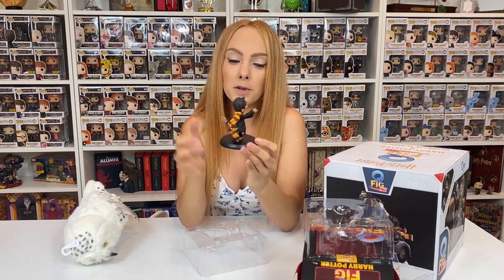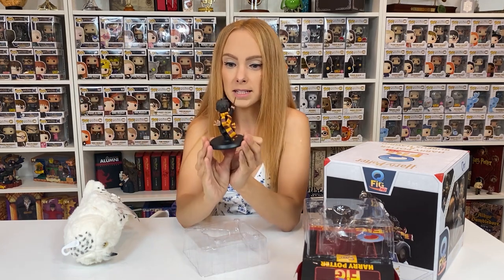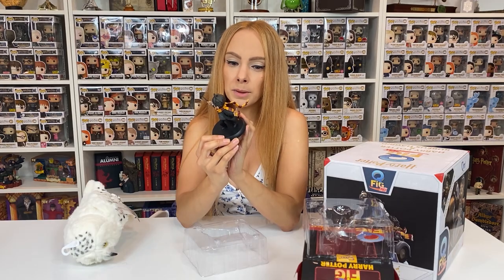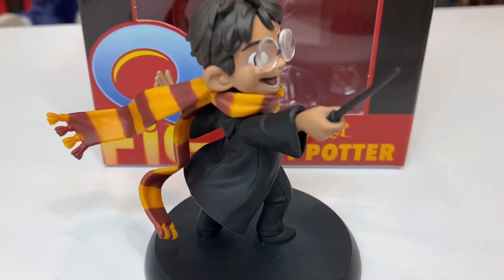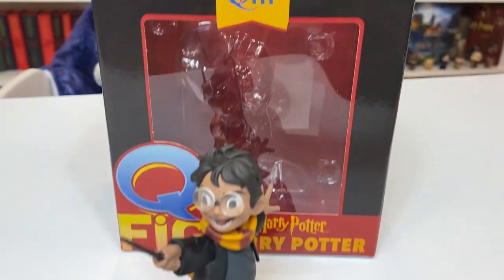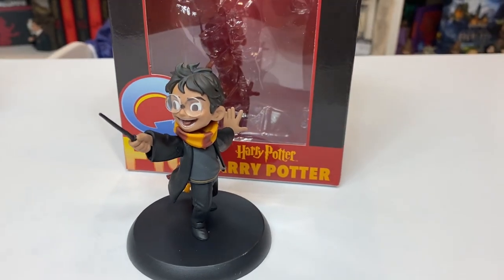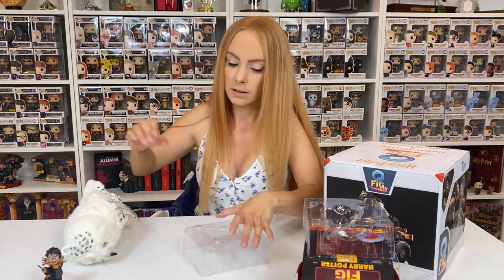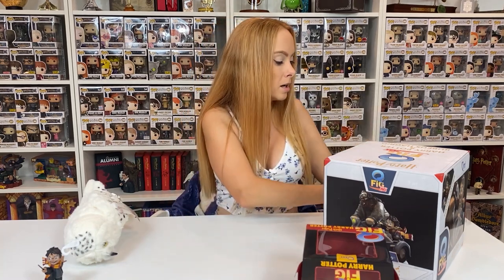So we've got little Harry. I love that the Gryffindor scarf is like flowing behind him. That's super cute. And his glasses are clear. That's sweet. So there is the little Q Fig Harry. Adorable. Oh, it's like bendy. Okay, so it's like plastic. It's not gonna snap off. And it says Harry Potter Q Fig on the bottom. So that's super cute.